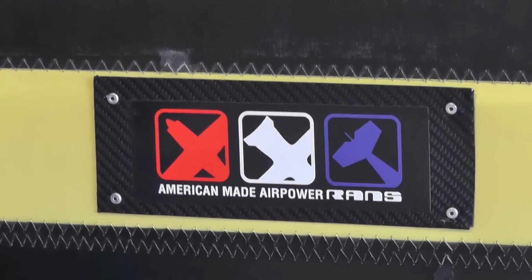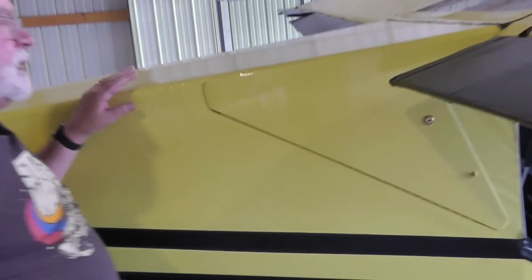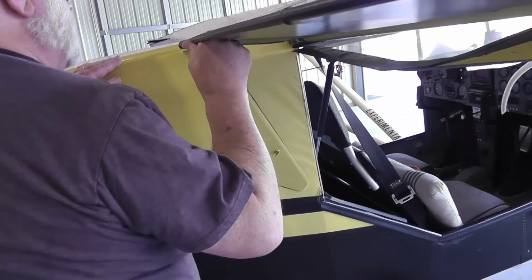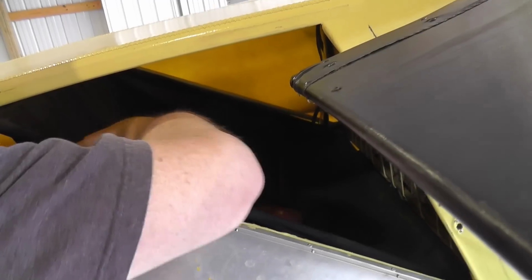That's their logo there. Now, not much is in here that the ordinary pilot would want to get at, but if you go into this small storage compartment here, you can store up to 30 pounds in there.